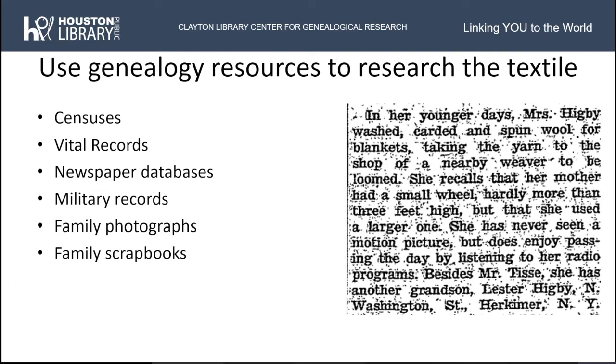You can look at the vital records, the births, deaths, marriage records. If you have something like a wedding dress, look at the vital records to see when did the couple actually get married. Look at newspaper databases. The clip on the right is just a clipping from my hometown newspaper, talking about my mom's great aunt who was celebrating her 100th birthday, and there was a long write-up about her, and it said in her younger days Mrs. Higby washed, carded, and spun wool for blankets, taking the yarn to a shop of a nearby weaver to be loomed.